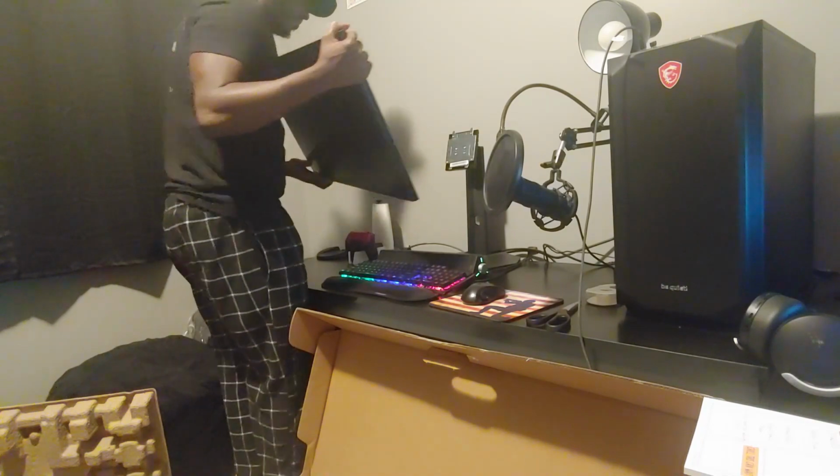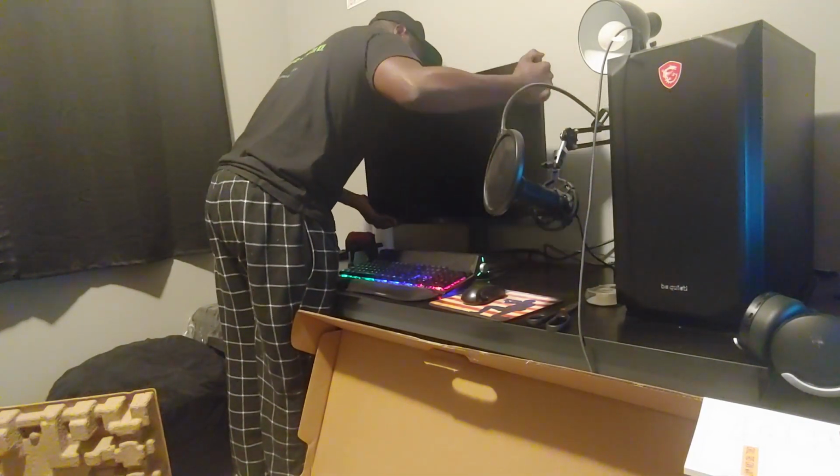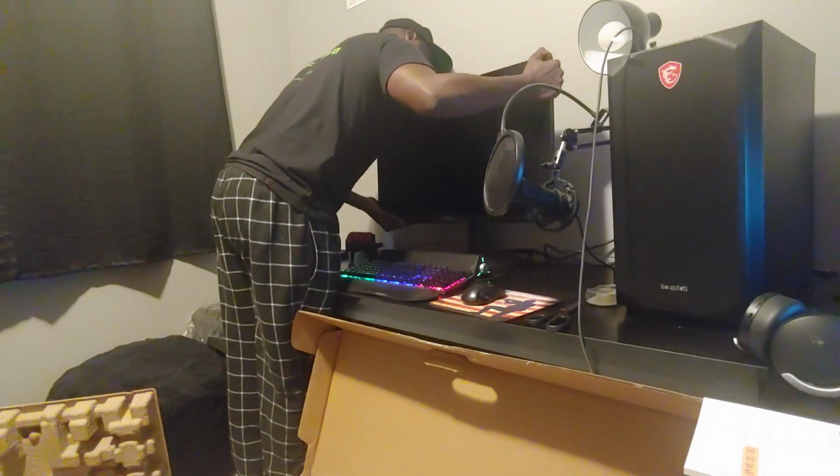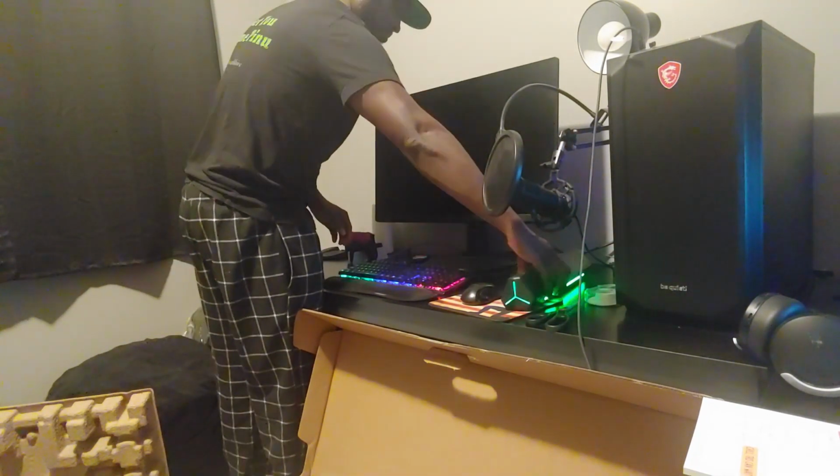So, not a huge Dell. Haven't been a huge fan of Dell over the years, but I will never forget my Dell laptop that was about 15 years old before I actually had to move on from it. That thing was a tank.